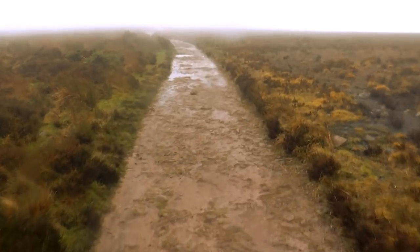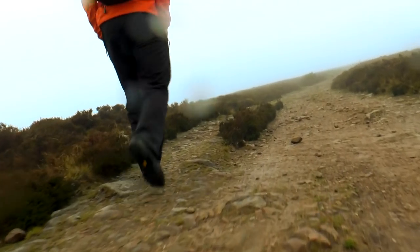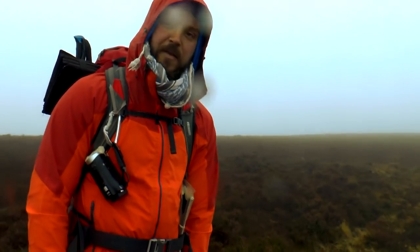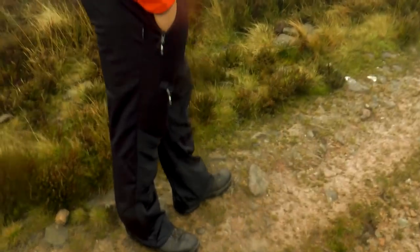So now we found the path, Nath. Now it's nowhere to be blamed, guys. I think my trousers are actually cleaner than when I set off. Yeah, there was mud all up them this morning. You've had a wash. Yeah.